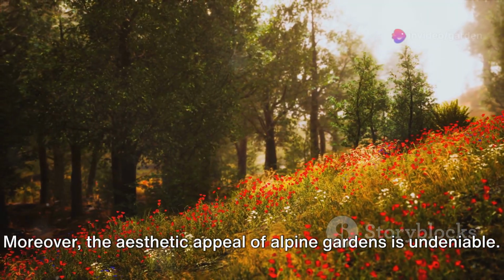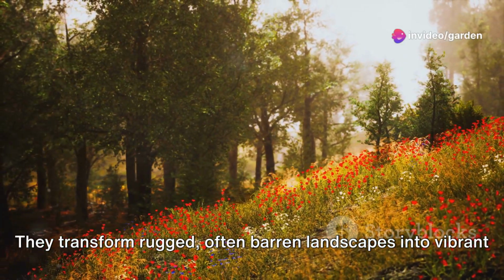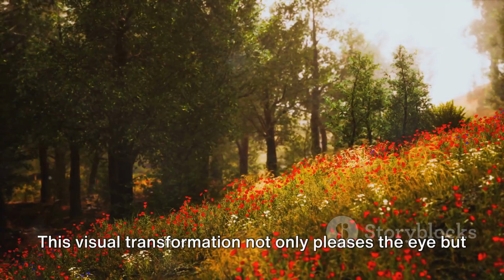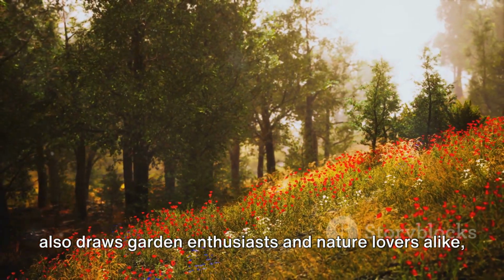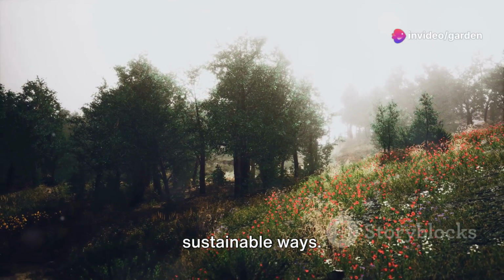Moreover, the aesthetic appeal of alpine gardens is undeniable. They transform rugged, often barren landscapes into vibrant tapestries of color and texture. This visual transformation not only pleases the eye but also draws garden enthusiasts and nature lovers alike, inspiring them to engage with the environment in thoughtful, sustainable ways.